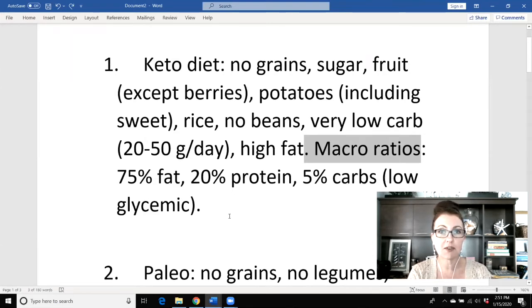There are specific foods that you can and cannot eat on the ketogenic diet. Some people will do this diet in an if-it-fits-your-macros kind of fashion, meaning that they might eat some higher glycemic carbs if they're still able to get that 5% carb ratio, and it can still fit their macros. All right, so that is the ketogenic diet.